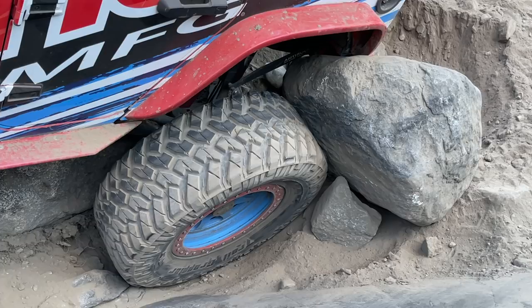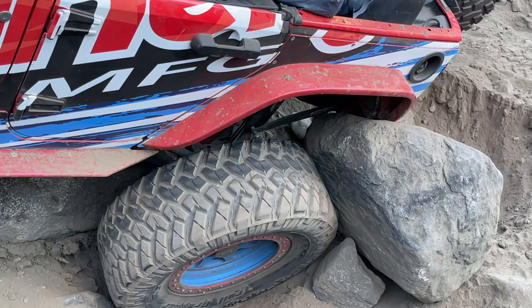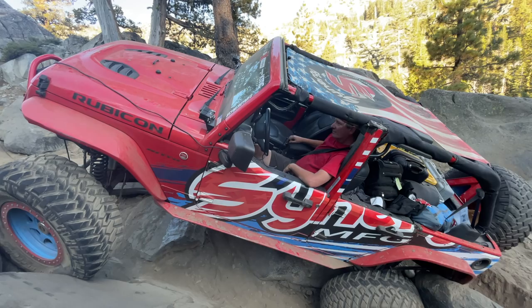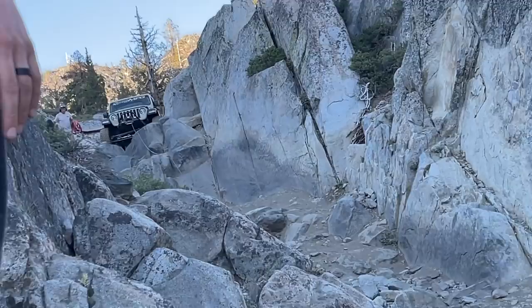The tip of the rock is stuck between the tire and the fender. Bye bye anti-rock. I'm stuck between a rock and a hard place. They're all hard places at this point. We're winching, guys. We're winching at the first winch hill.